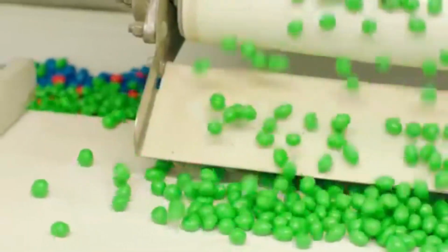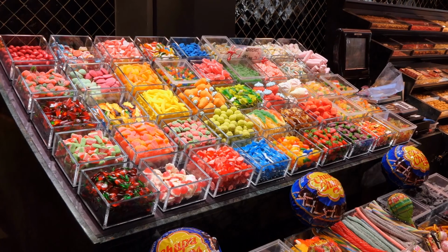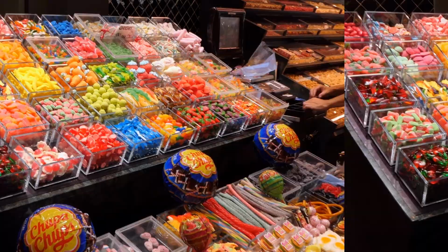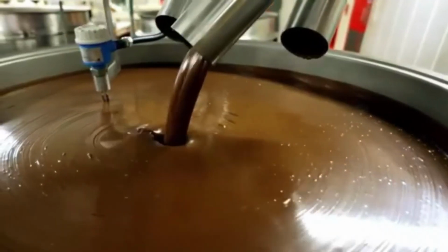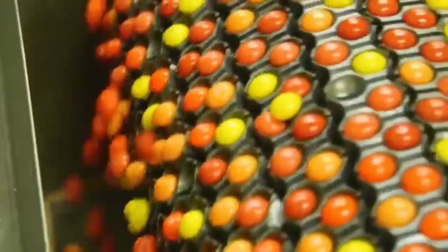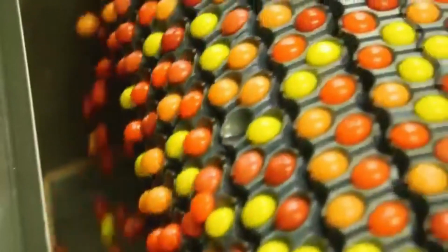In this video, we'll walk you through every step of how M&Ms are made, from the very first blend of ingredients to the final packaging that lands them in stores. But it's not just about the candy itself. It's about the massive machines, the fine-tuned processes, and the years of innovation that have made M&Ms one of the most beloved candies in the world.